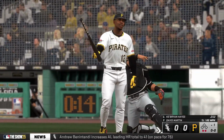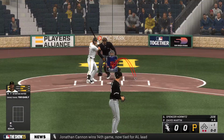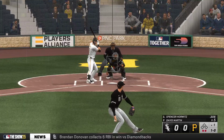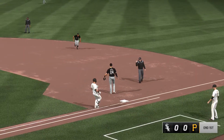Swings and misses. It's a strikeout. Slider got him for strike 3. He had him out in front, which isn't easy to do against a hitter like this, known for using the entire field. Just couldn't sit back long enough on that one. Spencer Horwitz at the plate and takes high there. This to third. 3 up, 3 down, inning over.